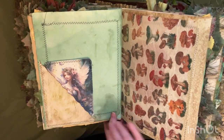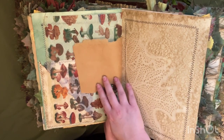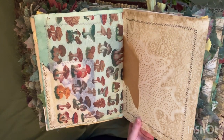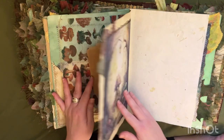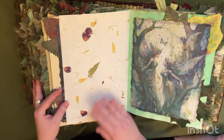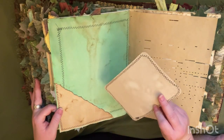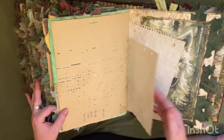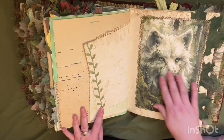Embossed wood grain. That leaf really showed up. I can get this little paper to stay. Love that. I don't know if this pillow is helping or hindering. Because of that floating spine, it lays nice and flat, but there's Braille. Some ledger paper. It's Pretty Wolf.